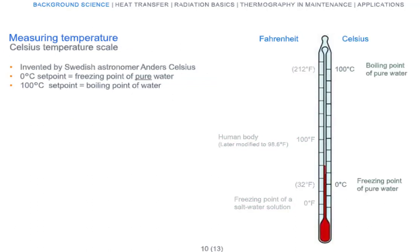In many countries, the Fahrenheit scale of temperature measurement has been replaced by a system devised by the Swedish astronomer Anders Celsius. The Celsius scale uses the freezing point of pure water as its 0 and the boiling point of pure water as its 100 point.